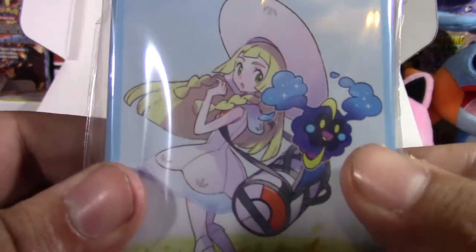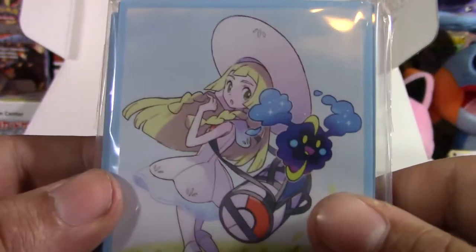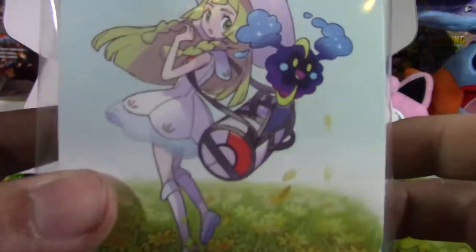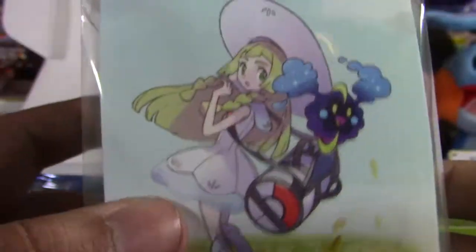That's adorable. And then we've got these beautiful Lillie sleeves, which I'm going to be using for Nats now. I had other Lillie sleeves, but now I'm just going to use these because that's adorable. Okay, and then we got a Lillie deck box, which I'm going to be using as well. Which is completely adorable. And oh, I don't have words. I keep saying I don't have words and I keep talking.